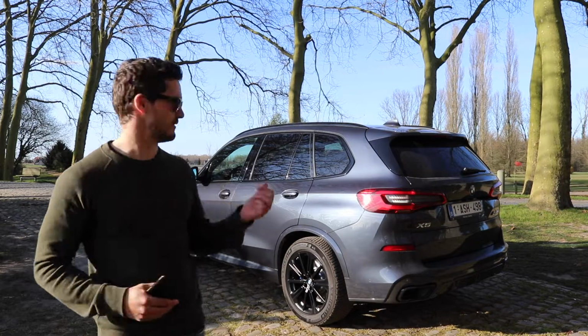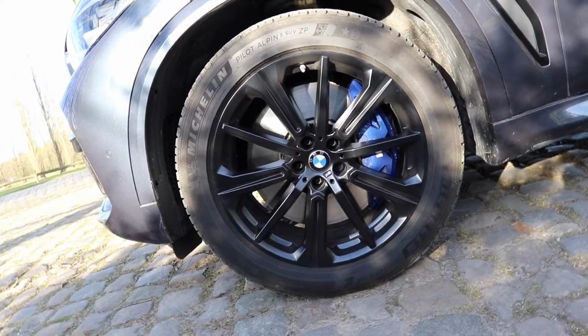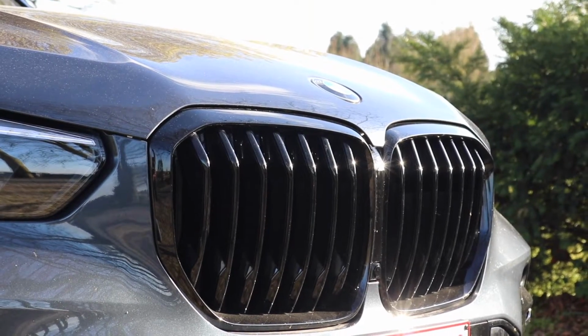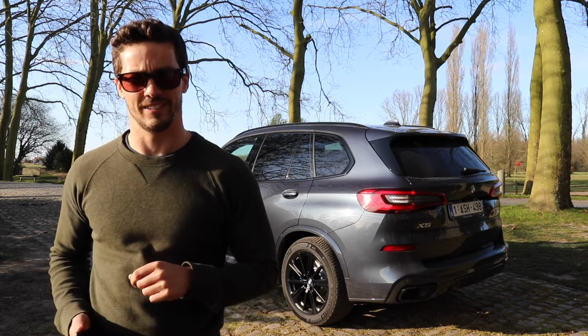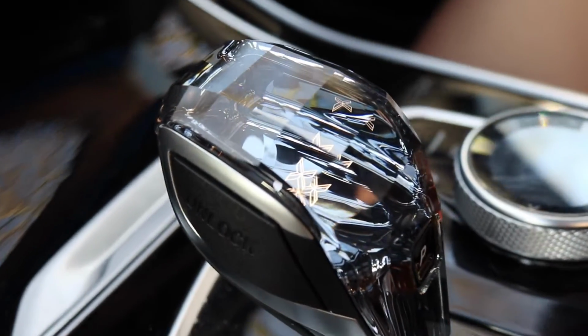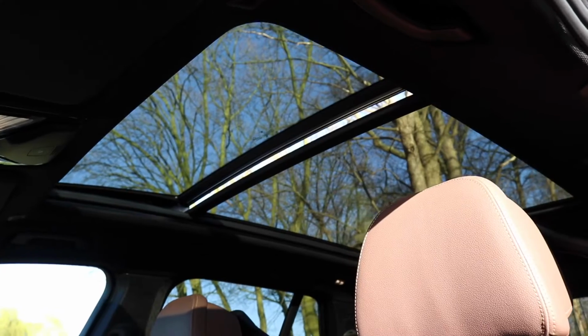Personally, I'm a big fan of this configuration. It has the Arctic Grau paint combined with the black rims, the black details all around, and the coffee Vernasca leather interior. Superb choice. So for the other options, the car has the crystal gear shift stick, which adds a little bit of finesse to the interior. It also has, of course, the panoramic rooftop.